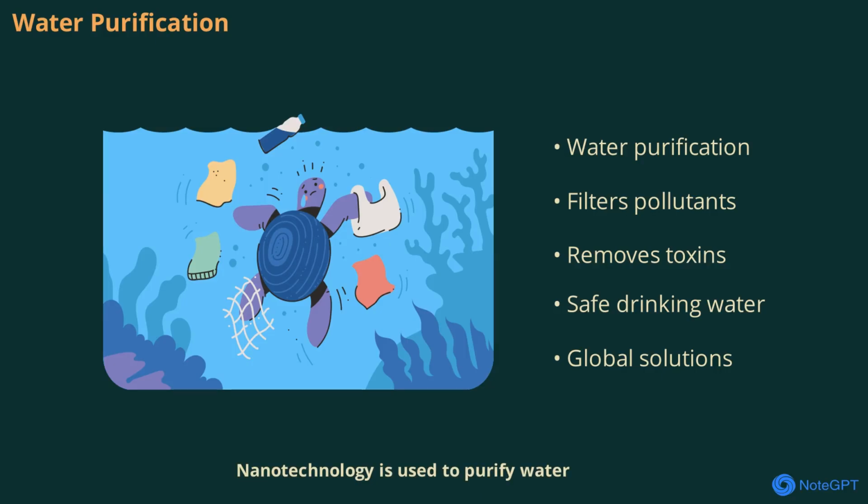Nanotechnology is used to purify water. Special nanomaterials can filter out pollutants and toxins, making water safe to drink. This technology is important for providing clean water in areas where traditional methods are not effective. Nanotechnology is helping to solve global water challenges.